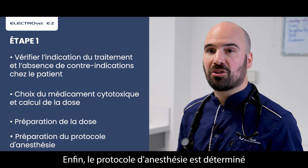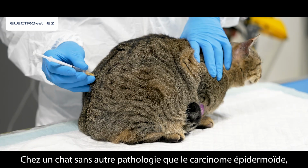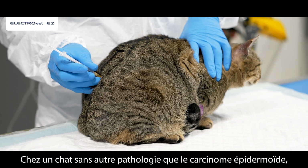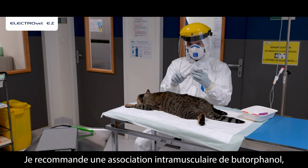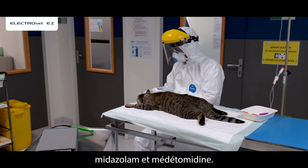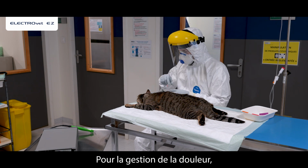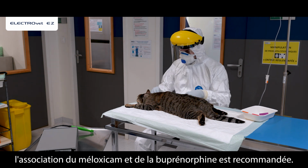Finally, the anesthetic protocol is determined according to individual parameters. In a cat with no other pathologies than squamous cell carcinoma, flash anesthesia is sufficient. I recommend an intramuscular combination of butorphanol, midazolam and medetomidine. For pain management, association of meloxicam and buprenorphine is recommended.